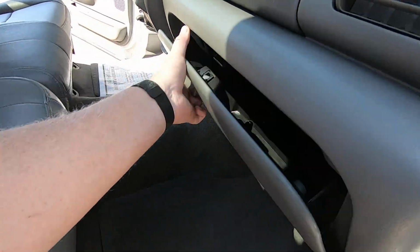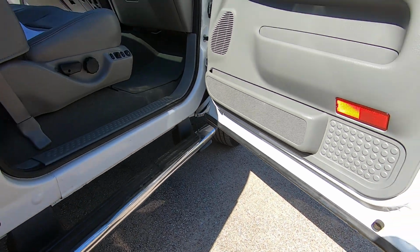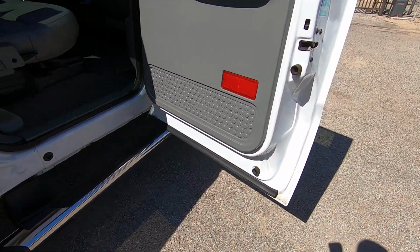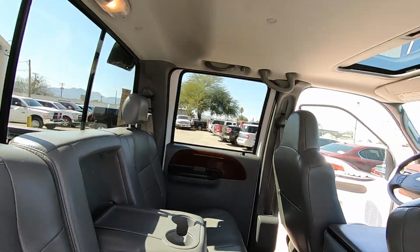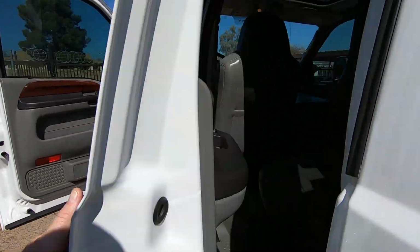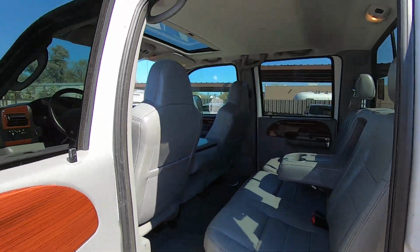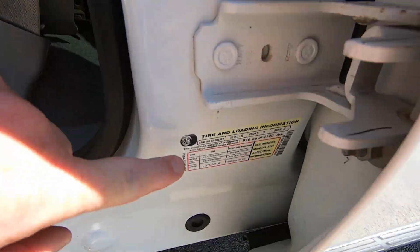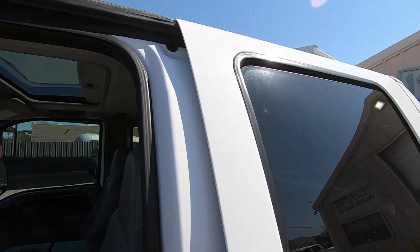Heater on and off, that's the seat. Make sure there's no surprises there. Window up and down. There's your driver rear window up and down. This looks really clean. There's your VIN. There's your tire pressure stamps where they belong. Window, window, window, window.